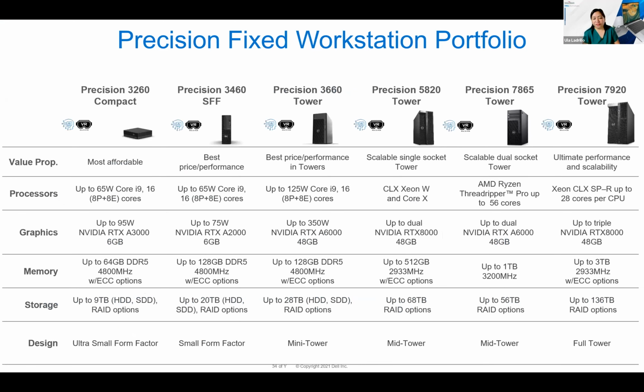So for our fixed workstation, these are the current models that we have. Under the 3000, we have 3 models. Our compact, which is the 3260, the 3460, which is the small form factor, and then the 3660, our mini tower. All right. I will not go through the technical specifications for now, but basically the difference would be the type of configuration that you want. The more scalable, the higher graphics you want, you go to the right side.